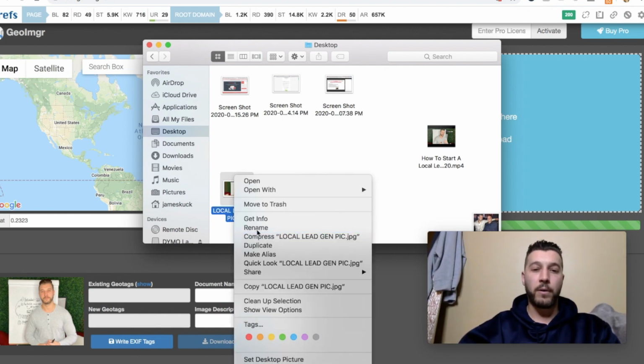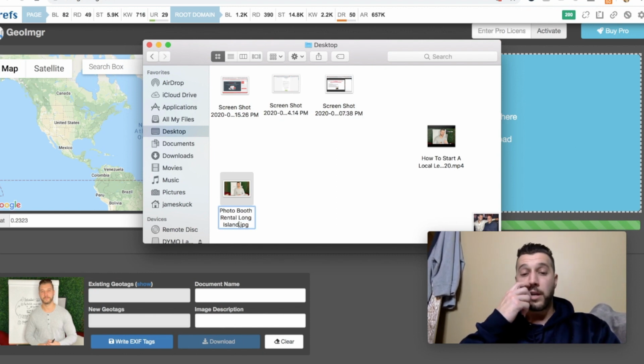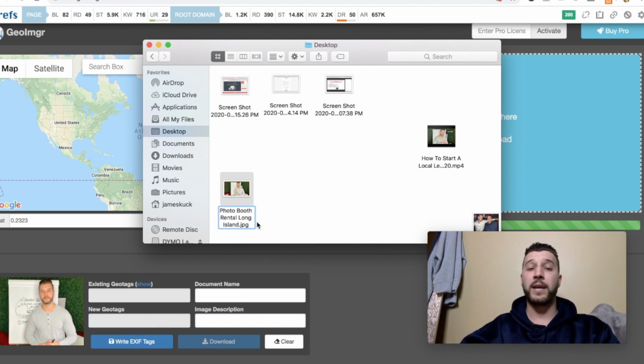Let me right click. I want to rename this. And I want it optimized more, something like photo booth rental Long Island. And I wouldn't repeat this on all my images, but I would add a whole bunch of images, and depending on what the images look like and what they're about, I'm going to optimize them around my services.